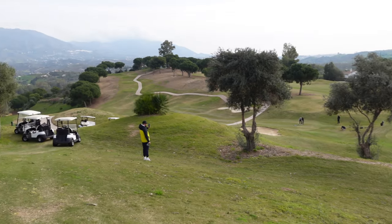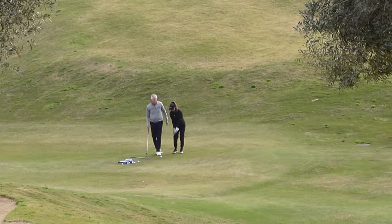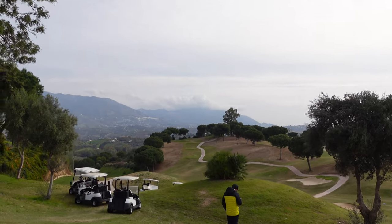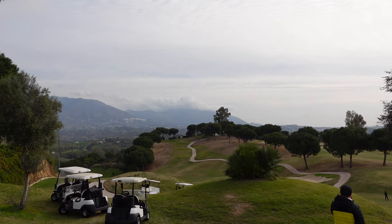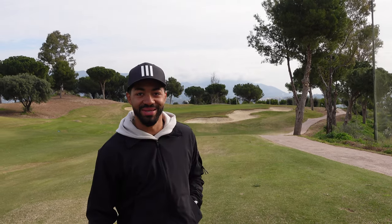What's going on as well at the top of this end of the course? Got Jazz and Andrew Murray there doing some short game stuff. We're gonna head towards that hill over there now and see if we can get some higher footage of the drone swooping down with that backdrop behind. Up slope. Overhanging tree. What are you doing?